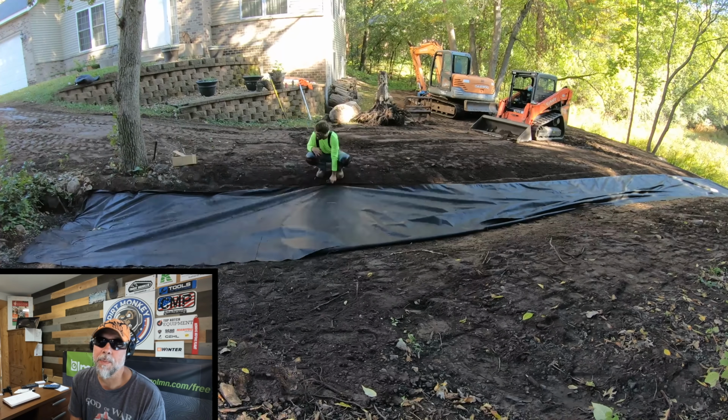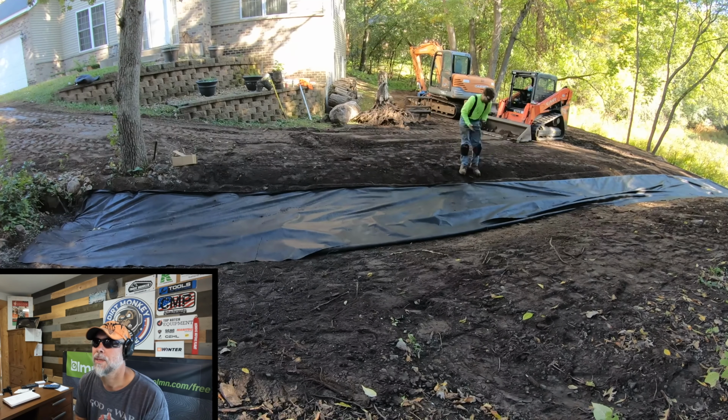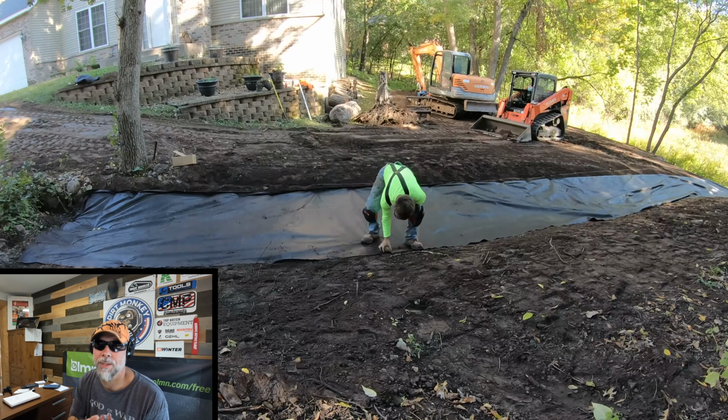So Zak is stapling the fabric into the soil. That way it doesn't move as we're building the dry creek bed.